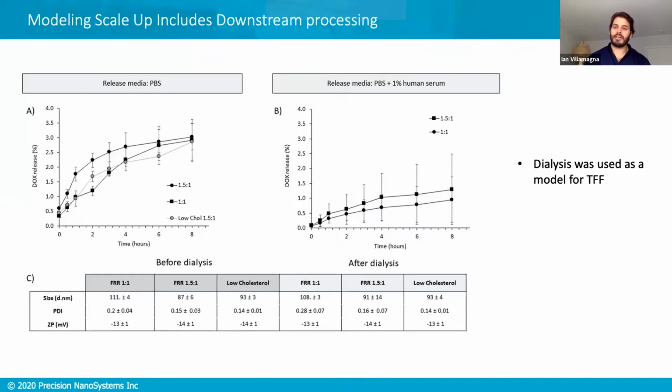And doing that, again, adds another piece to that data where we can say, we not only know everything there is to know about the constructs of these formulations from all the data we covered in the last couple slides, but we also have modeled that downstream process. So we know what we're looking for when we go into this large scale. We know what's effective on a small scale. How can we apply that to a larger scale?